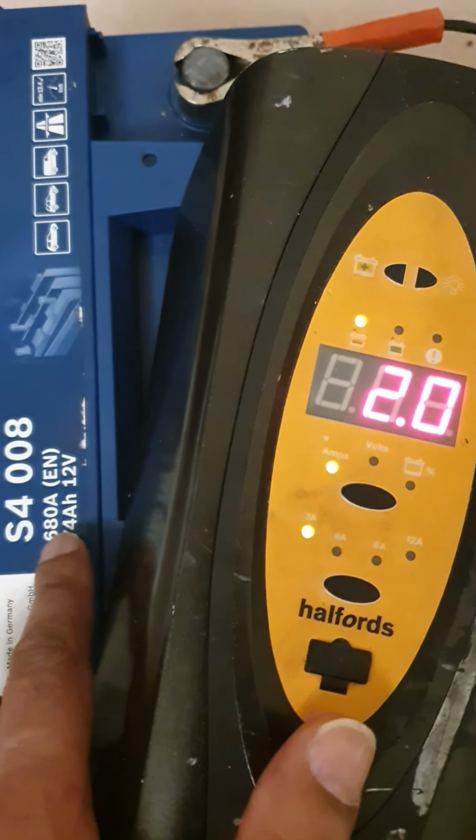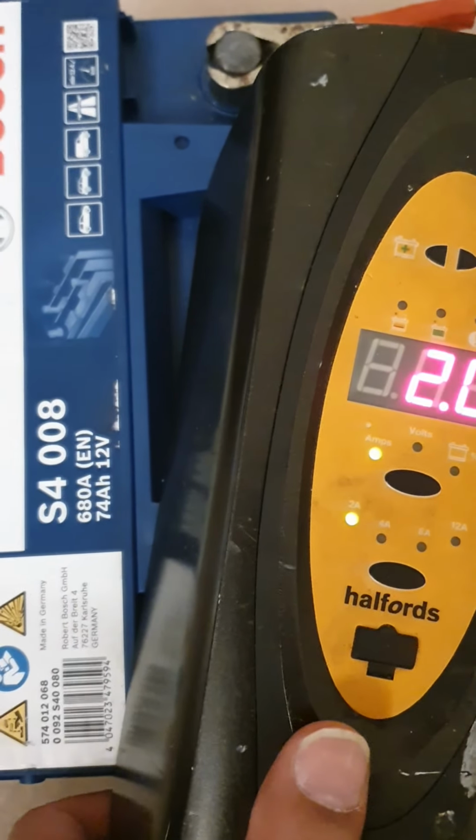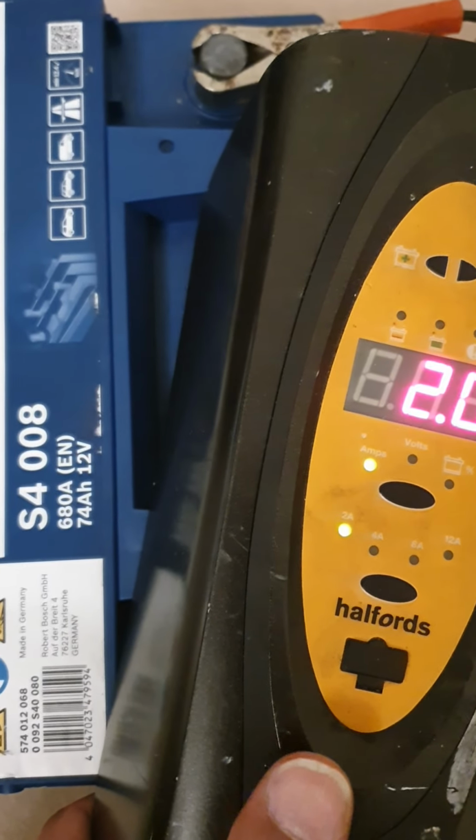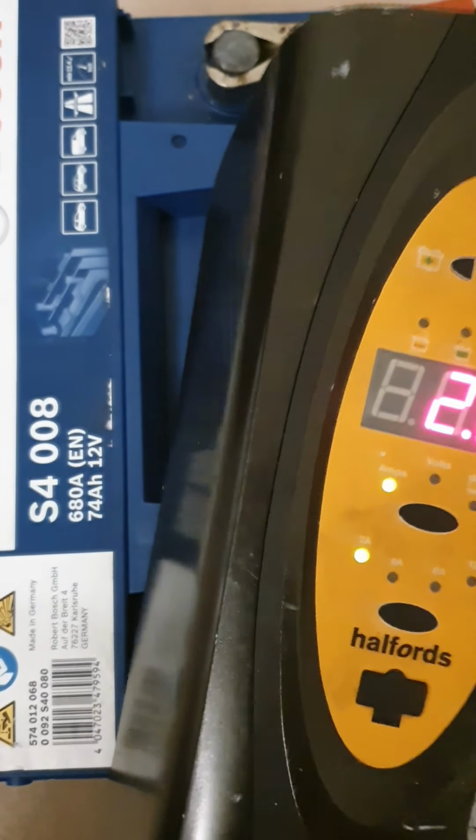Again, you want to look at this number here, which is the cranking amps, and that will tell you the minimum amount of cranking amps. So that one's 680. The larger the amps, the easier it will be for the car to turn over. But you do need a minimum for your car, so you really need to know what your minimum is.